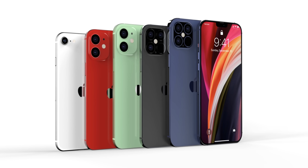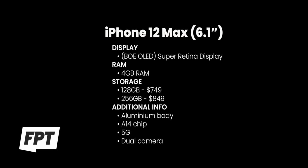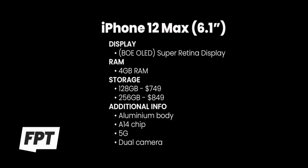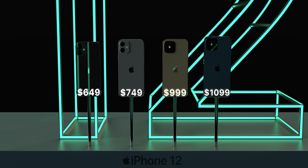And a step up from that, we're looking at the iPhone 12 Max. Previously, Max Weinbach and I, we speculated it would be called the iPhone 12 Plus, but Max makes so much more sense in the context that the 12 Pro Max will also have a Max moniker, so this is more even in the lineup there. Also looking at a Super Retina display, organic LED made by BOE, the Chinese company, 4 gigabytes of RAM, a dual lens camera, aluminum body, so pretty much the same device, just slightly larger here. Price tag will be $100 more for the 128 gigabyte base configuration. Stepping up to 256 will boost the price by $100 to $849.